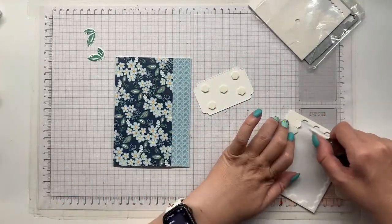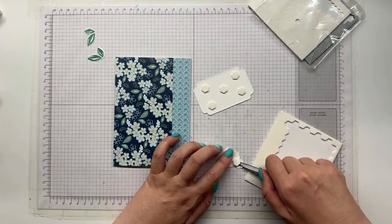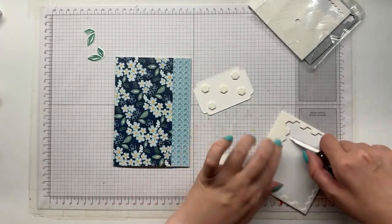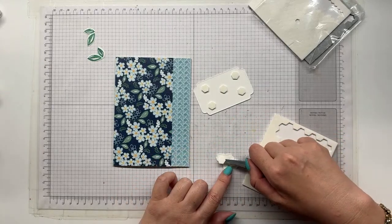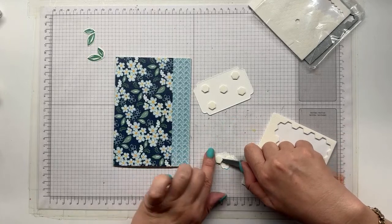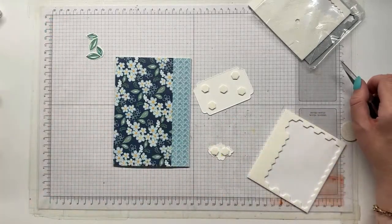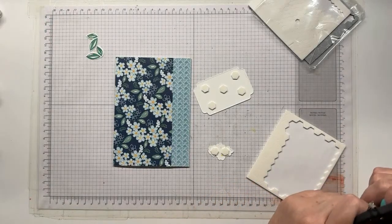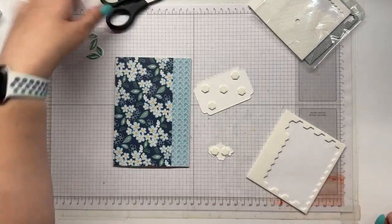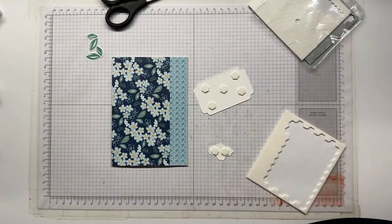Okay, I think I can just use two big ones on here. Put one up this end and one down this end. And then the leaves will just tuck under. Hello, Corinne. How are you? Yes, this is the new Regency Park Designer Series paper.